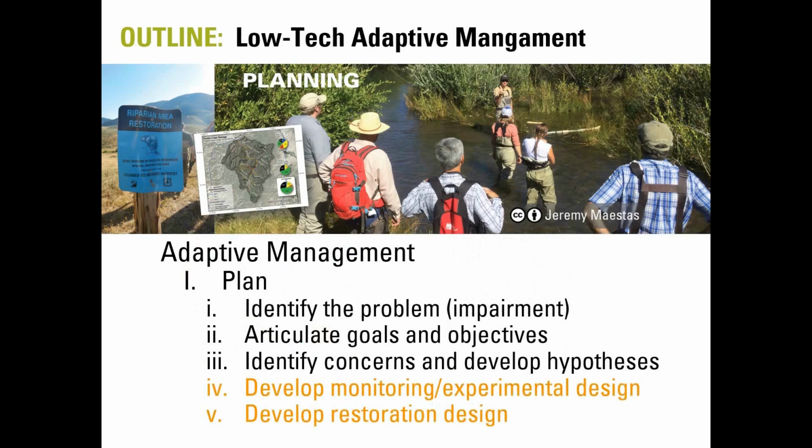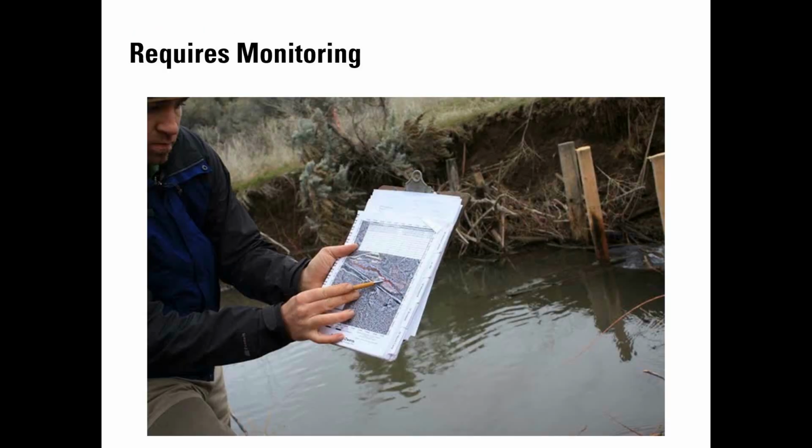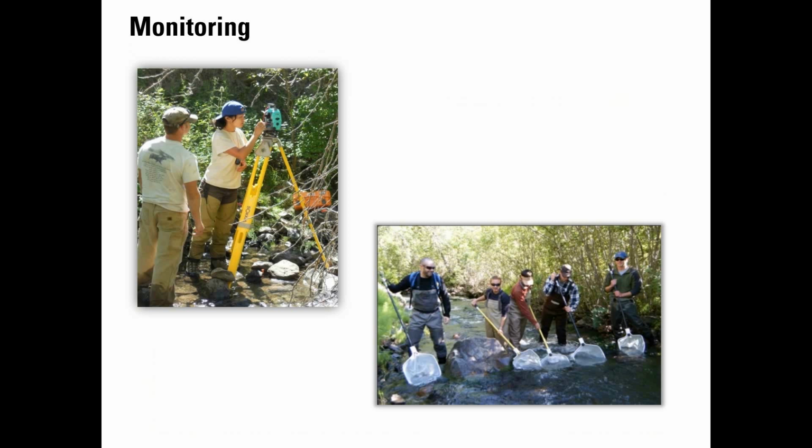Let's talk a little bit about developing designs. In order to determine whether your project has promoted processes, has become self-sustaining, has tripped triggers, is achieving objectives such as benefits to targeted species or whatever you identified as worthy to learn about, to inform future efforts, you're going to have to monitor. In general, you are trying to detect change, and the best way to do that is a combination of maximizing your contrast or minimizing your measurement error.